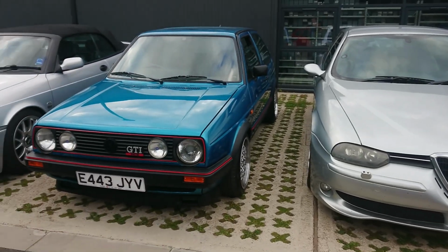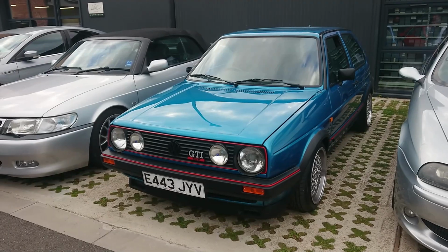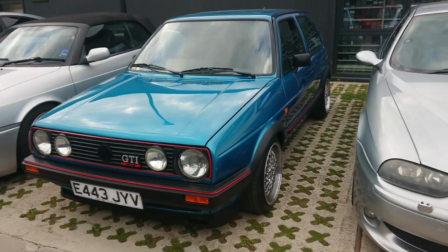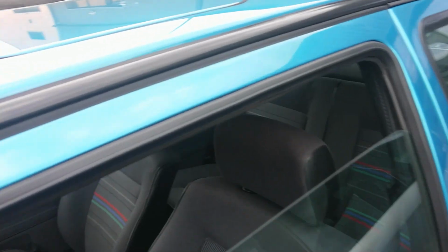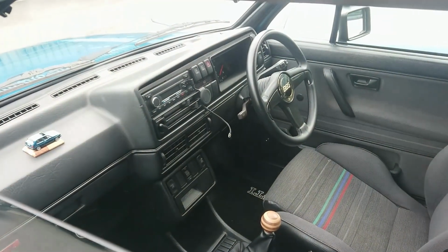Next to it is something also really shiny. This is an 87-88 Golf GTI Mark II 16 valve. Still got the wipers going the wrong way round at this stage. I can't remember if they corrected that later on. Have we got the sort of earlier or the later dash in here?